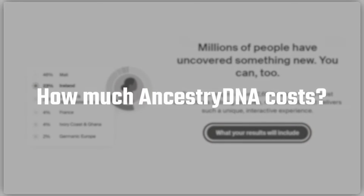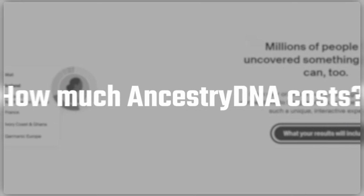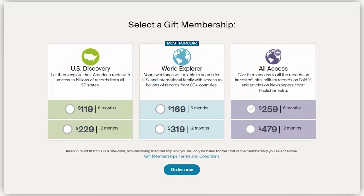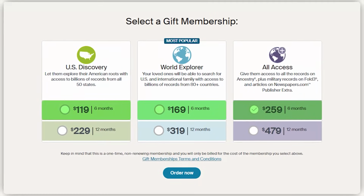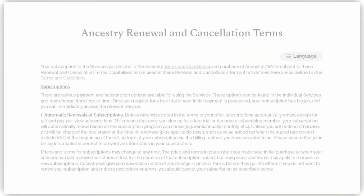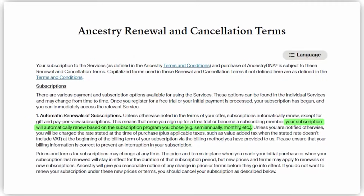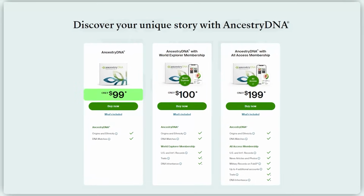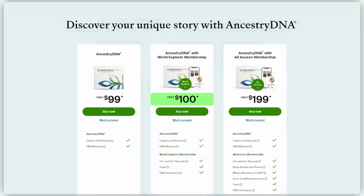And now let's see how much AncestryDNA costs. Now, you can choose from 3 plans. It's also worth noting that AncestryDNA offers different membership options that provide different levels of access to their database. These memberships are billed monthly after a free 2-week trial, which begins as soon as you sign up. So the DNA test kit is around $100, and for $1 more, you'll also get the World Explorer membership.